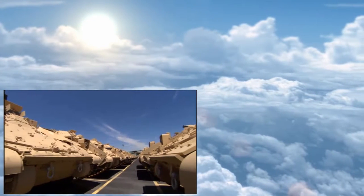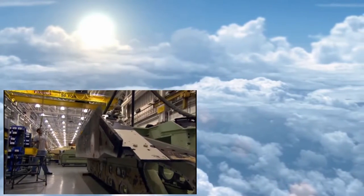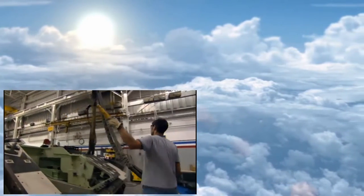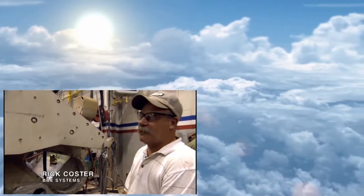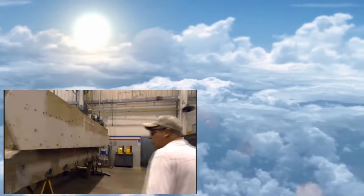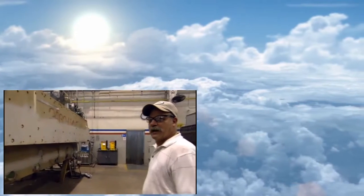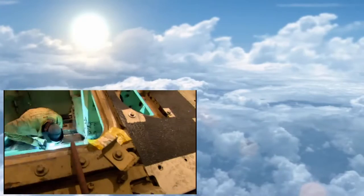Attacked and battered in Iraq, these Bradleys are coming back to life in the USA. When the vehicle comes back from theater, they will assess it when they tear the vehicle down. It's difficult to tell how much damage you have to a vehicle until the components are torn out. This vehicle came back from Iraq. It was in theater and it ran over an IED, basically an explosive device.